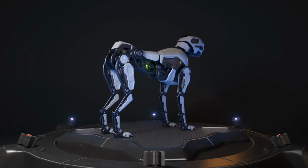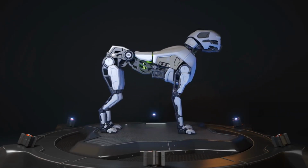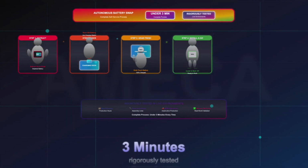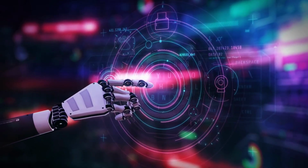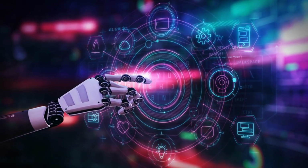It simply walks to a charging station, pops out the drained pack from its chest, docks it, grabs a fresh one, installs it, and walks off. This entire process takes under 3 minutes, and it's already been rigorously tested in live environments. Companies like NIO, Zeer, and BYD factories are already running these bots during actual production hours.